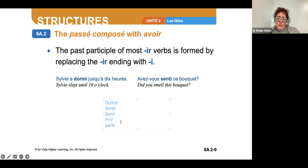Okay, so we're going to talk in this lesson about sentir et dormir. They end in just an I, just a cute little I. Sylvie a dormi jusqu'à 10 heures. Avez-vous senti ce bouquet? So do the same thing. Cut off that ending. That's called your radical, and you stick in an I. And then you have dormir, a dormi. Donc, Sylvie a dormi jusqu'à 10 heures.